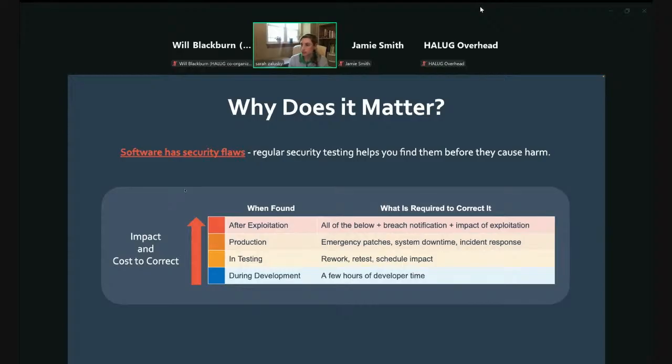Once it gets into testing, maybe you need to do a rebuild. There's a little bit more documentation at that point. There's a little bit more impact to schedule. Once a security flaw gets released into production, this is already beginning to become problematic, even if it hasn't been exploited, because I may need to deploy an emergency patch. Depending on the way in which you deploy your systems, this could be logistically challenging, right? Some of us still deploy on air-gapped systems or in really controlled environments where it's problematic to do upgrades, and it introduces system downtime. And then after exploitation, this is the worst possible time to identify a security flaw.